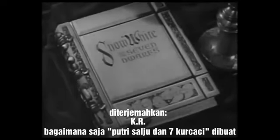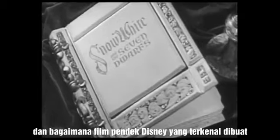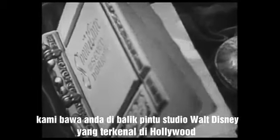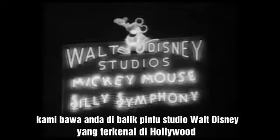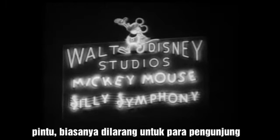Just how was Snow White and the Seven Dwarfs created? And how are the famous Disney short films made? To give you the answer, we take you behind the closed doors of the famed Walt Disney Studio in Hollywood. Doors usually barred to all visitors.